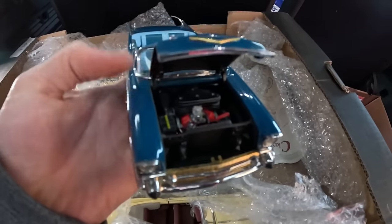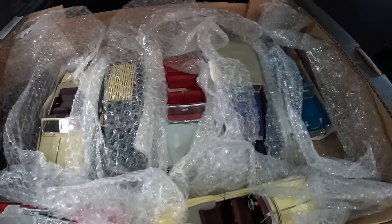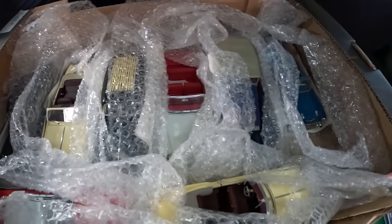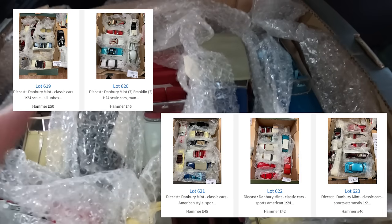They've all got their, what do you call it? What's that called? A certificate with them. Let's pop this open. Let's pop the hood. Look at that. Look at that beauty. But yeah, so in total, I'm not going to total this up. I'll pop a screenshot on maybe. But I believe it's probably going to be in the region of £200 to £250.